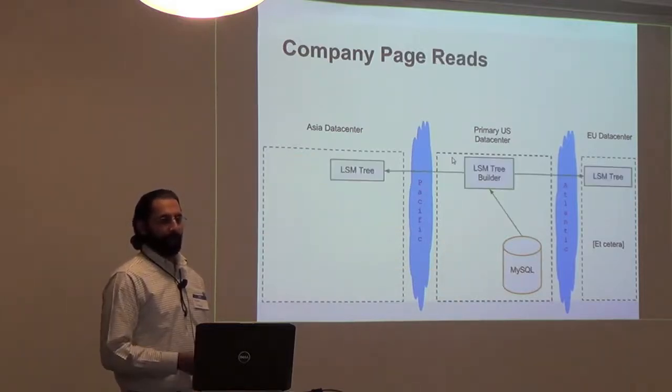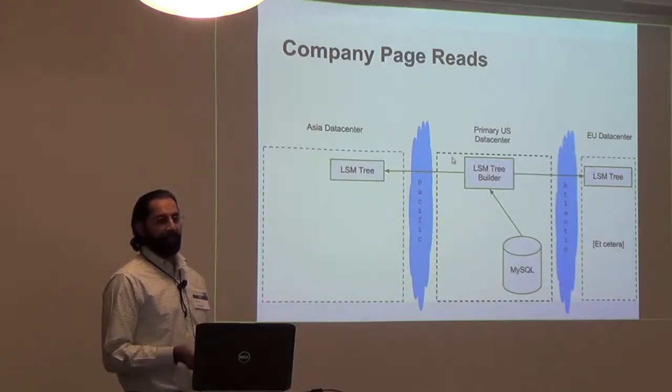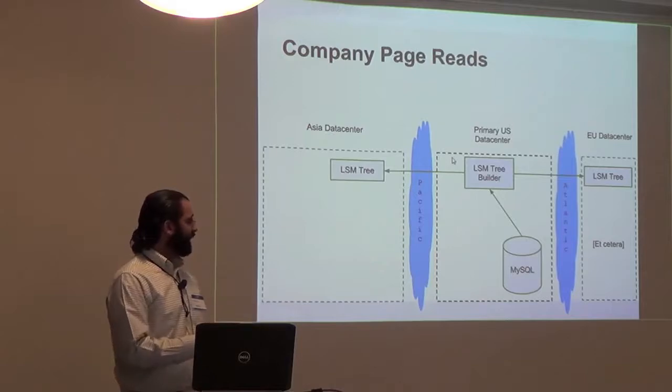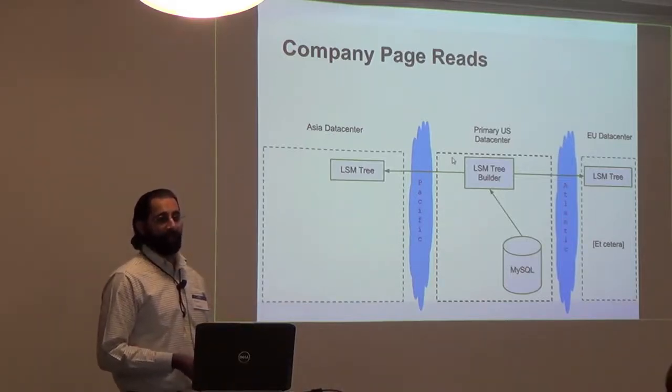LSM tree builder in primary US data center extends to LSM trees in both Asia and EU data centers. For the read side of this, we compile these database contents into an LSM tree. This LSM tree is then copied to all of our remote data centers as the complete store of record for company information. It's not just this Asian data center, but there's also a similar EU data center and other data centers around the world that all need to have a complete copy of this company information.